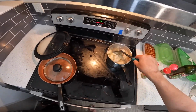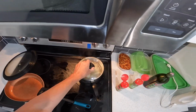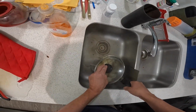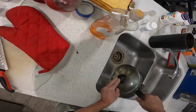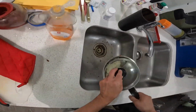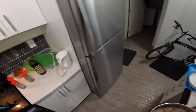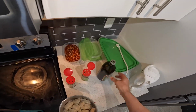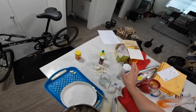5 seconds. And 1. Off. We are good. Wow, smells pretty good. Now maybe add just a little bit of oil. A bit of salt and pepper.